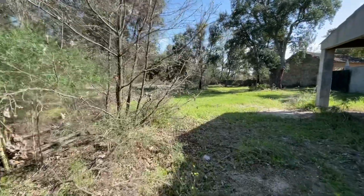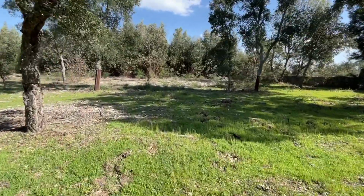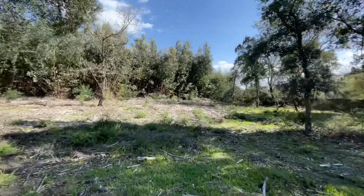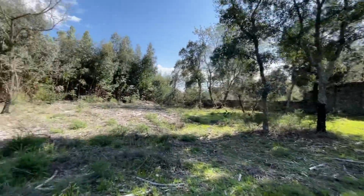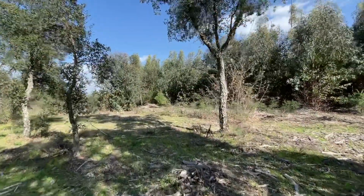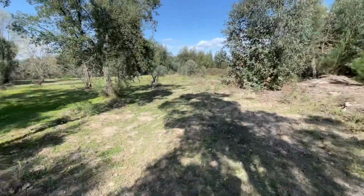Okay, all that property is flat. You have two parts. You have a lot of eucalyptus. If you want to cut it, nobody cares about that, for wood or something. If you see the border, that construction stays at the border. You have all around in that area, that eucalyptus stays inside the property. You have eucalyptus here because you have little rocks, not clean land.